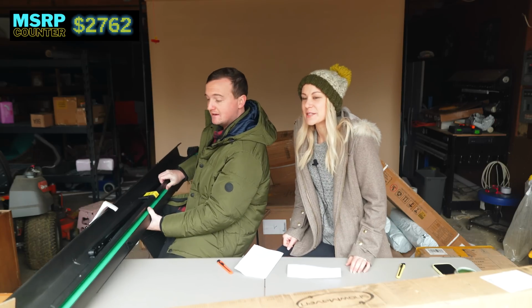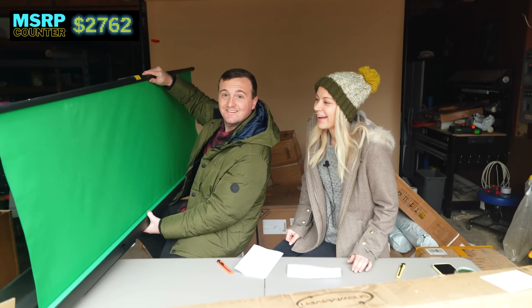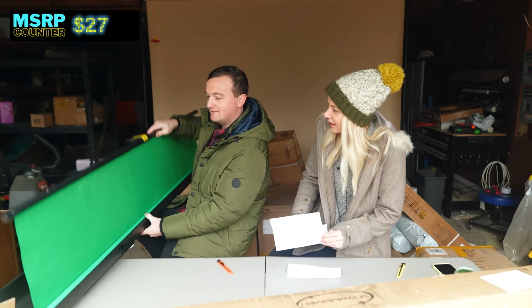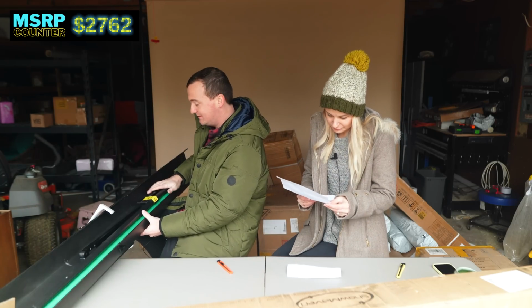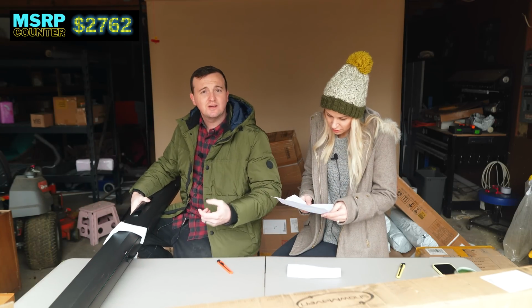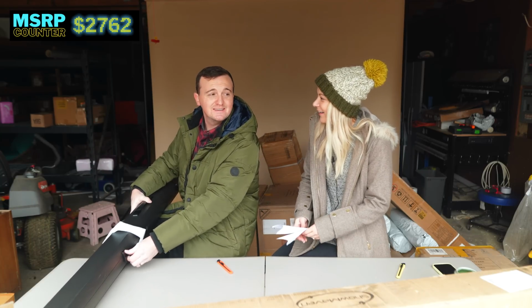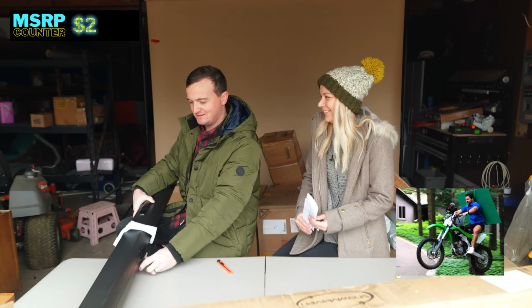Can you show them? Green screen. Sweet. Look, it even holds itself up. Nice. I bet that's fancy. Yeah, if you want to go on Zoom and pretend you're in the office when you're actually at a football game or something.